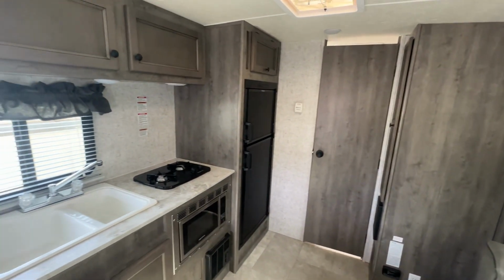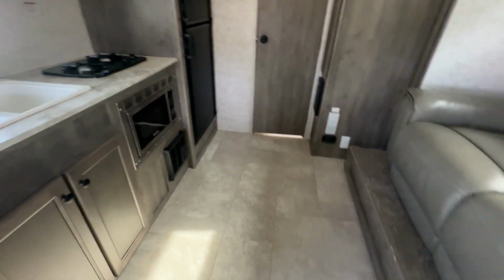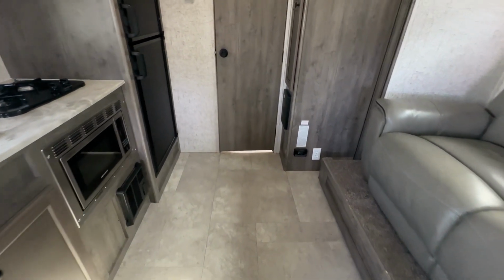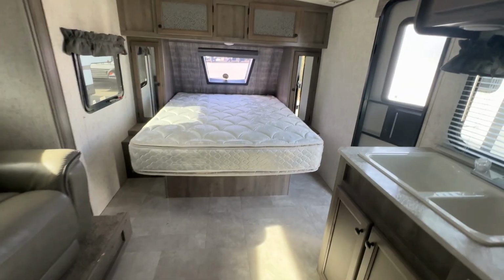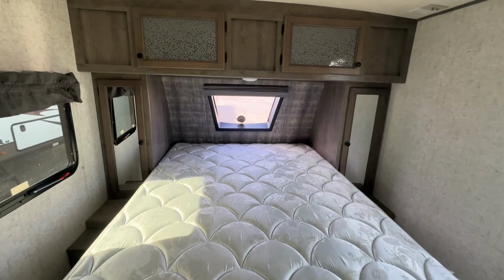Again, 2019 makes it 5 years old, which sounds weird to say out loud, but again, no issues with this trailer. Function wise, everything's working great. Condition's fantastic. The environment's great. There's no weird smells, none of that stuff. Just comes to us again in beautiful condition.